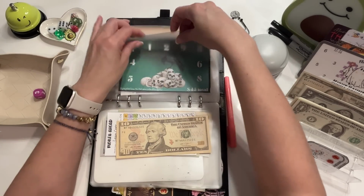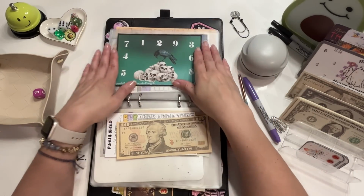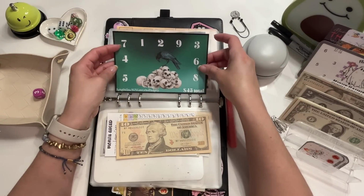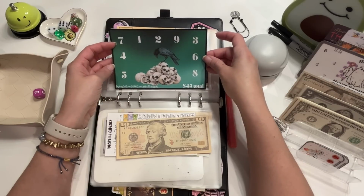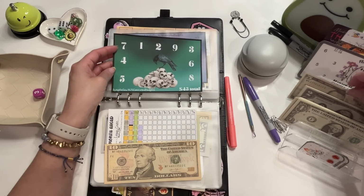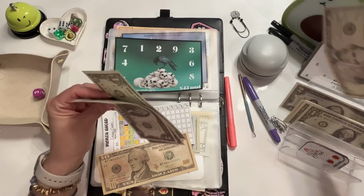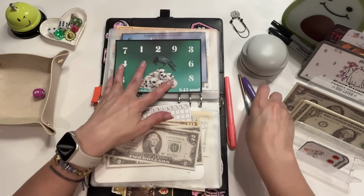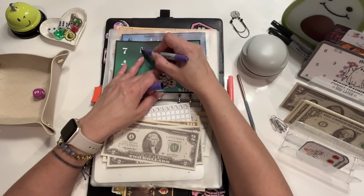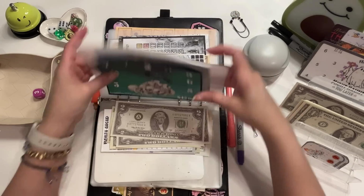Let's save with this first challenge from Alexis. I love Alexis's channel. She is just so great. I've been here since she started and she's doing wonderful. This challenge saves $45. We've already saved 10 in this category, so how about I save another 10? Let me do 2 2s, a 1, and this last 5. And let's cross off this 9 and this 1. Love it. So $10.